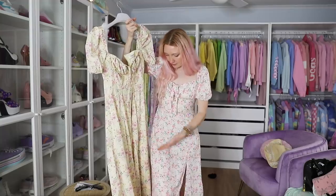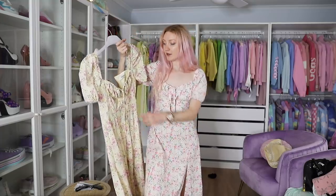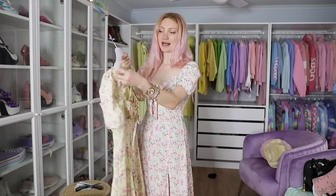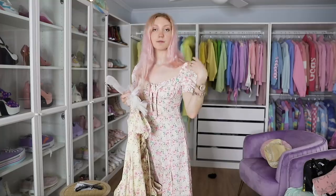It's the same print. This is more of a pastel kind of yellow. This is buttercup yellow. This is a very, very pale yellow. They both tie up at the front with a little bit of elastic in the bust area. This one obviously has more of a cup shape in the bust. This one doesn't offer any support or any cup shape. This one also has this kind of mesh in the sleeves to help give the puff more volume.